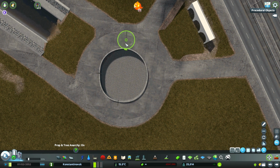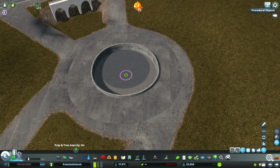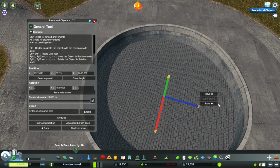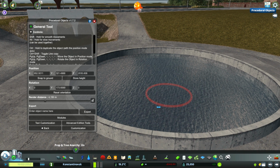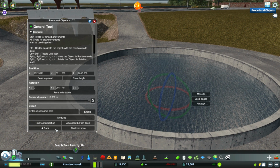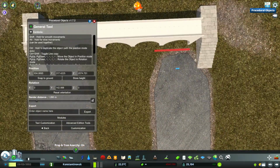That being said, the actual water in Cities Skylines is a pretty unpredictable resource, so for more controlled areas and smaller areas like this, I'm using, once again, these water surfaces that I use to create the fountains by the drama theatre.